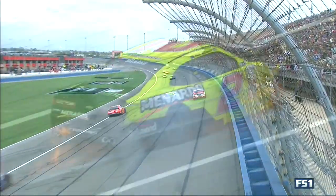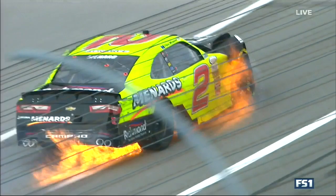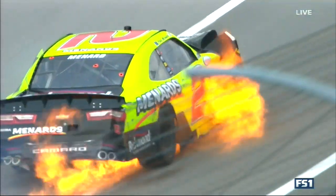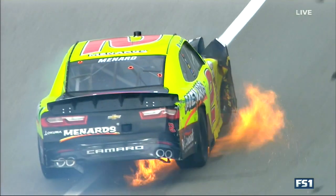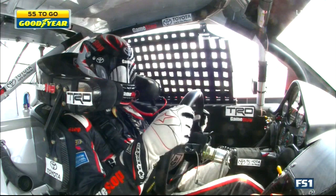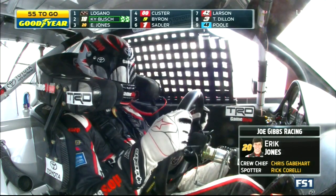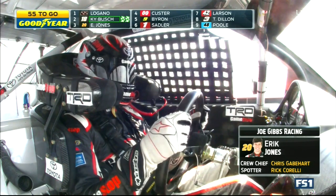We heard Paul Menard's opinion of what happened. He said that was dumb. Obviously, Paul left room for the 20 to take the outside. Be interesting to hear what the 20's opinion was. That's Erik Jones. Glad to see this fire goes out. That's never fun. That's my bad, I guess. Yeah, I don't know about that, man. He knows closing rate's going to be insane right there. Good, bud, check it off.